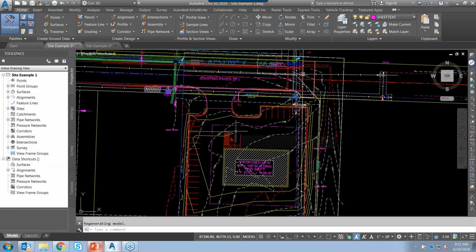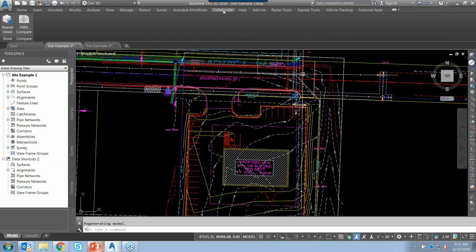But if I were to jump back and forth between these two trying to find what's different, that can be a real hassle, as we all know, and I've done it. Especially when I'm doing template builds and things like that, I'm trying to compare what I've done differently. So if I wanted to compare these two, you'll notice if you have Civil 3D installed, up at the top here, you have a new tab called Collaborate. And by selecting it, on the left-hand side you'll have 2 different buttons.